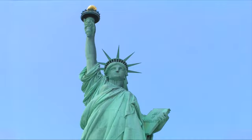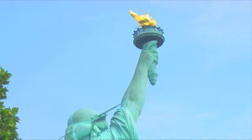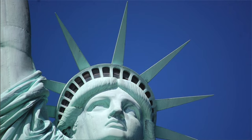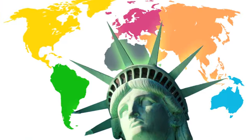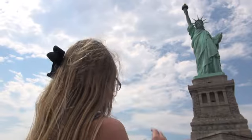The statue is a female figure dressed in a robe, holding a stone tablet in one hand and a flaming torch high in the right. On her head, she has a crown with 7 points, each point representing each continent. The torch is covered in several layers of gold leaf.